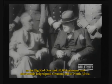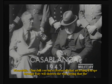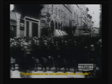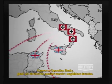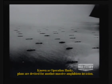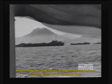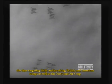of North Africa. Meanwhile, Churchill convinces Roosevelt that attacking Europe through Italy will shorten the war, saying that the Mediterranean is the soft underbelly of the crocodile. Known as Operation Husky, plans are devised for another massive amphibious invasion, this time targeting Sicily and involving British and American troops, as well as the Navy and Air Corps.